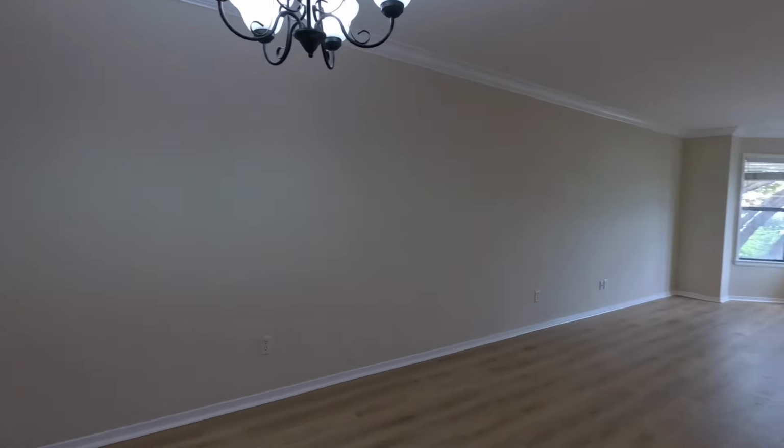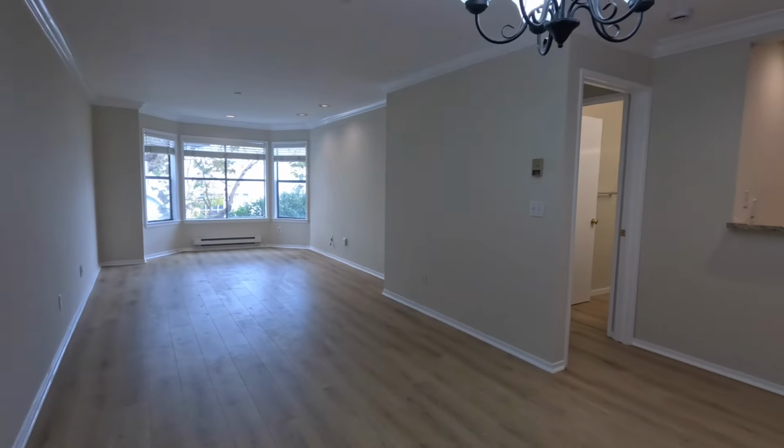Here is the dining room, and it is open to a nice big living room.